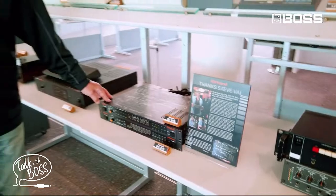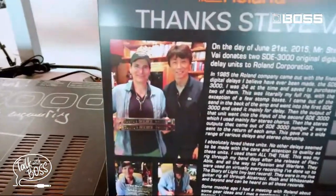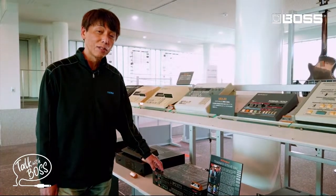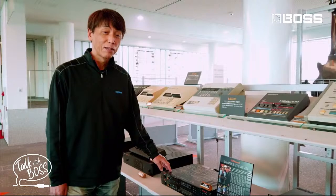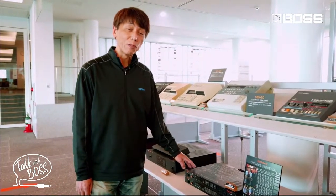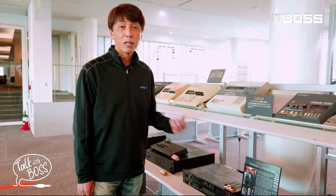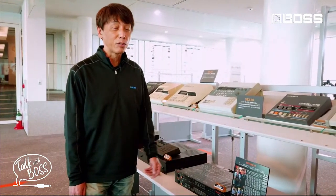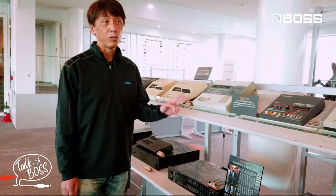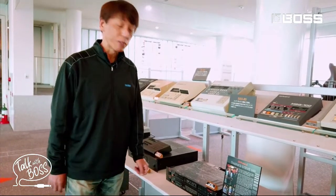The first time I visited him and had dinner, he asked me, what product did you design? So I said, I designed SD3000. That was my first product. He was so much surprised, and he talked to me about his history with SD3000. In those days, all world tour level guitarists used a huge rack system, and they used 2 units of SD3000 and used ping-pong delay or something.